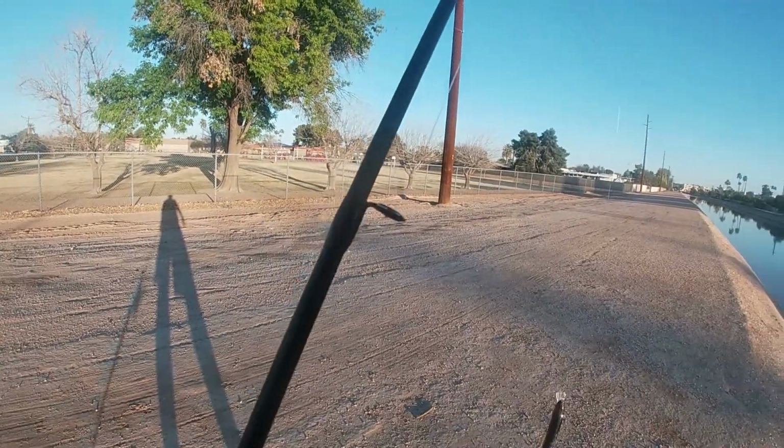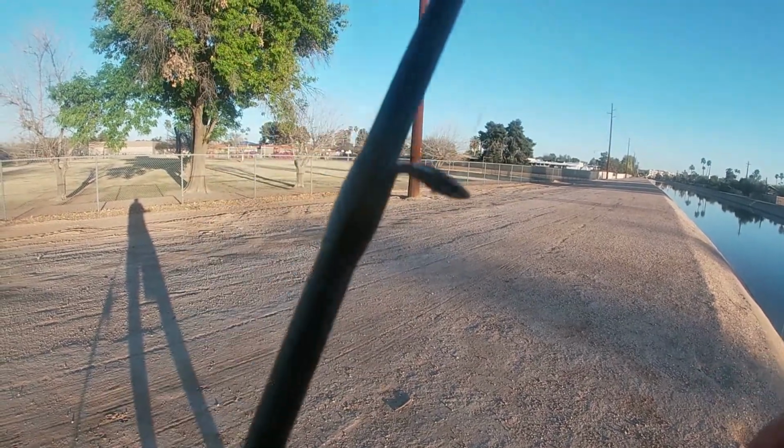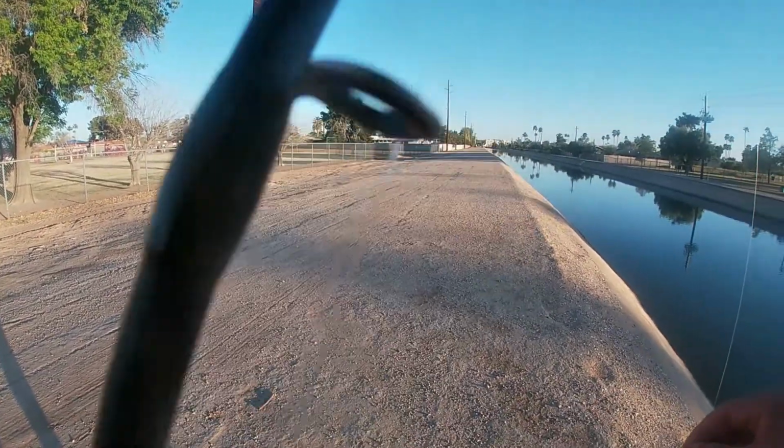I'm at a stretch of canal here in Mesa. I haven't fished in a while because there hasn't been hardly any water in here, so it looks like they added a lot of water that's actually flowing here.